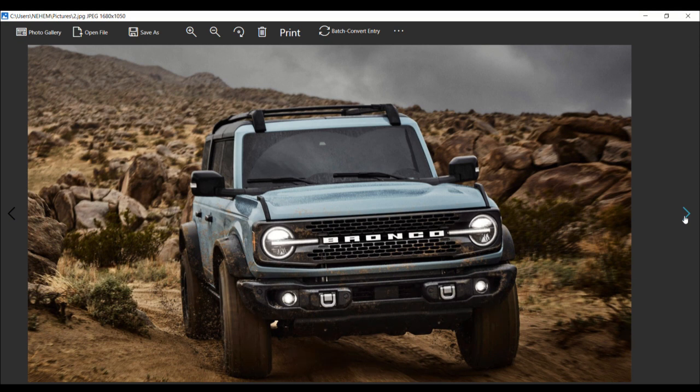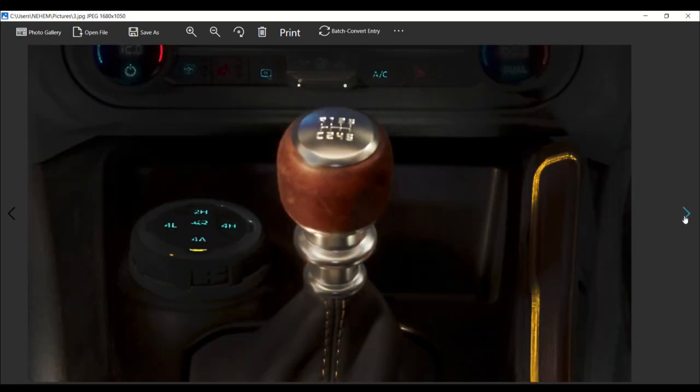And these are the first 35-inch tires in the segment, with beadlock-capable wheels. Now these babies are available on all models. 35-inch tires provide additional traction and allow the Bronco to achieve the best-in-class ground clearance, with a max of 11.6 inches. The beadlock-capable wheels allow you to air down your tires for extreme off-road adventure.